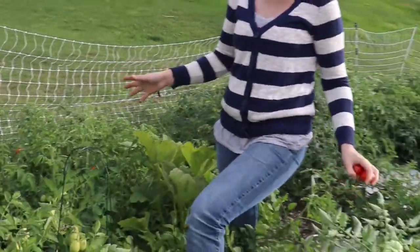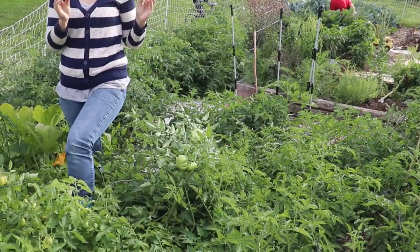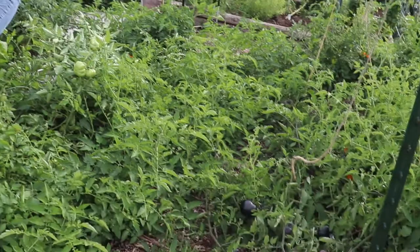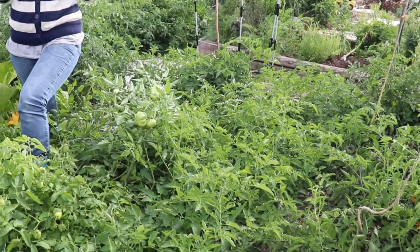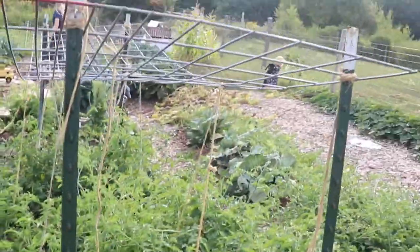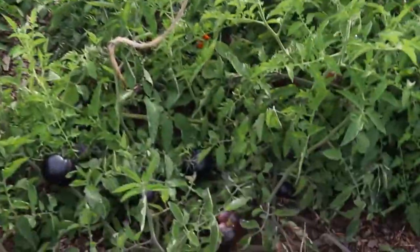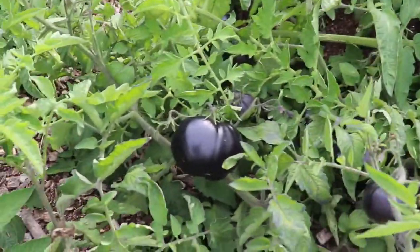We're in the Roma section. So y'all remember, you have to go back and watch that video, how small these were. These are not weeds. This is all tomato plant right here. Remember, this is what we did. We staked these purple ones up. Look how beautiful those are. You actually didn't stake them.